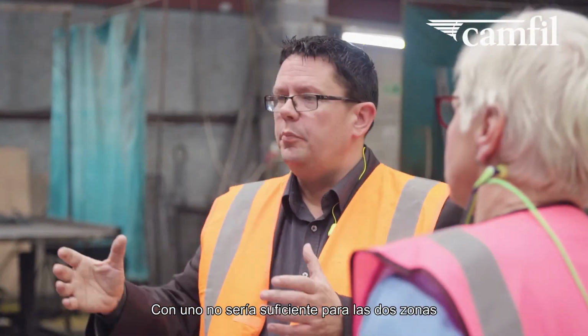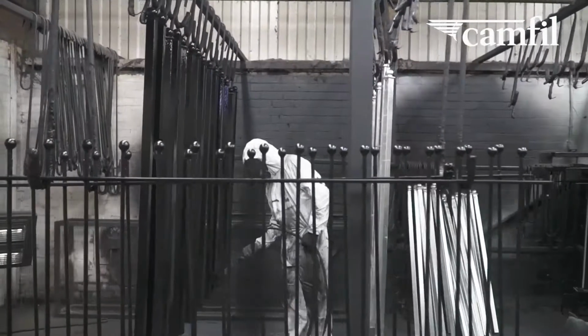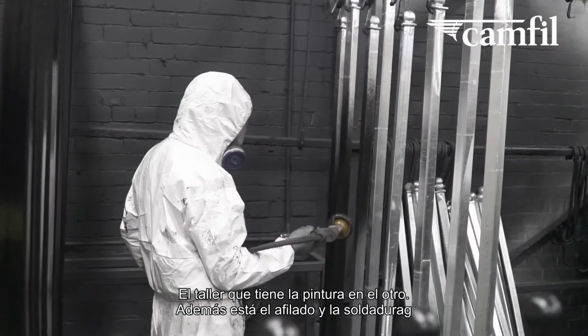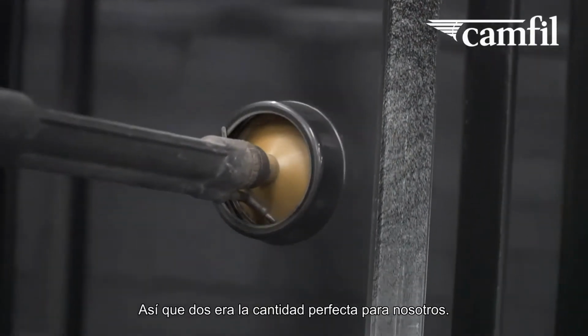One wouldn't have been enough to clear both areas. Because we've got 2 areas that have the contaminants in, one side of the workshop has got the paint, on the other side you've got the grinding and the welding, so 2 was absolutely perfect for us.